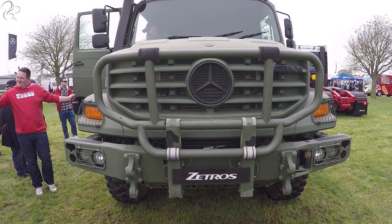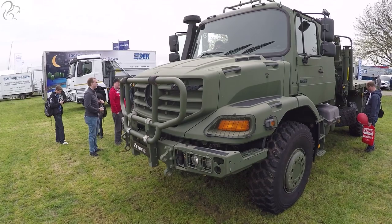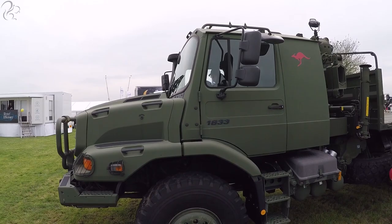Mercedes-Benz Army Zetros. What can you say about this? Matte green paint. Nothing shiny about this thing. Not much chrome on this one. It's built for obviously whatever it's built for, army hauling, flatbed purposes. Has its crane arm on the back, heavy duty I assume.